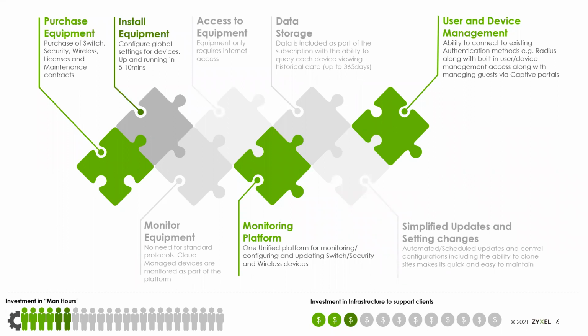Installation is done through the cloud. There's no needing to log into individual devices to configure them. You simply plug them in, they reach out to the cloud and download their configuration. Easy remote access, no needing to set up port forwarding or VPNs, et cetera, et cetera.